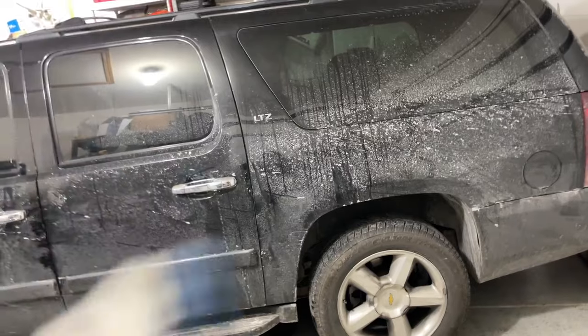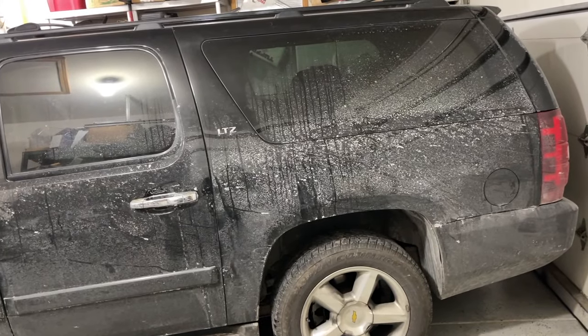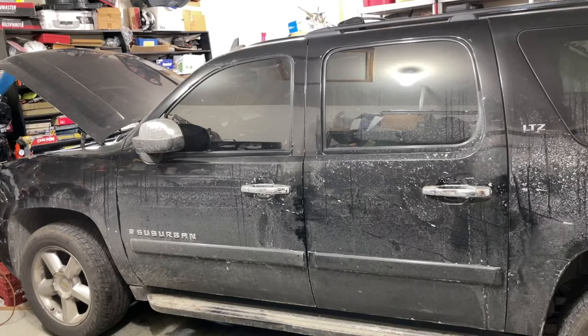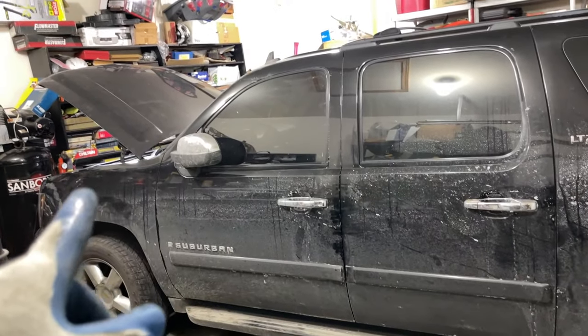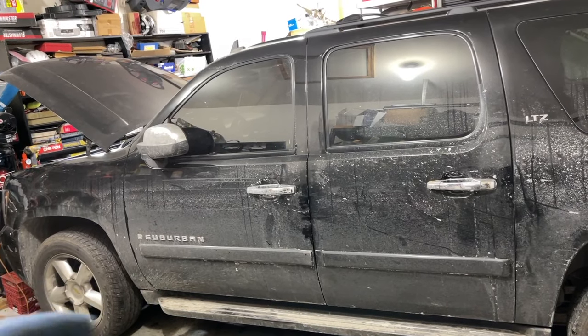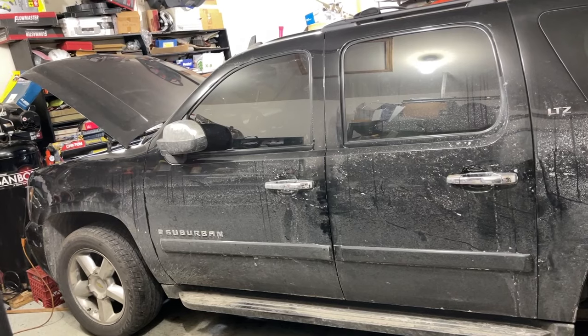Okay, guys, we're back in the garage. You can see the truck is filthy. It is ridiculously cold outside. It's 8 degrees right now, and it's going to get lower than that. This is the first time I've dealt with this with the 6.0. I've had many 5.3s. I've dealt with it twice on the 5.3, and I've had 4.8. No issues with that, but this is my first time on the 6.0.